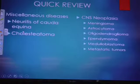And so, quick review, we talked about neuritis of the cauda equina, as well as cholesterol steatomas. Again, we didn't spend a lot of time on these because that's not as common. And then we talked about some CNS tumors, which include meningiomas, astrocytomas, and then these are the other ones that we less commonly see. So brain tumors, though they occur, are not the most common disease or neoplasia we see in our animal species.